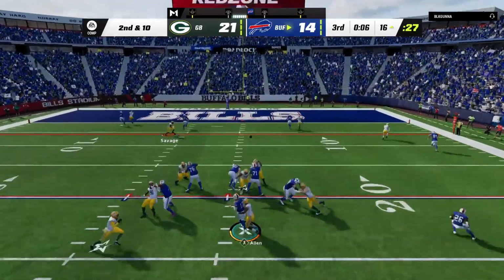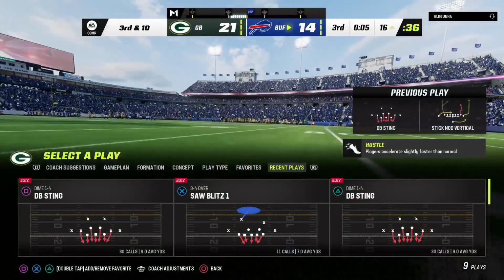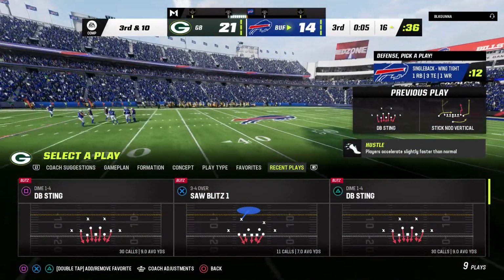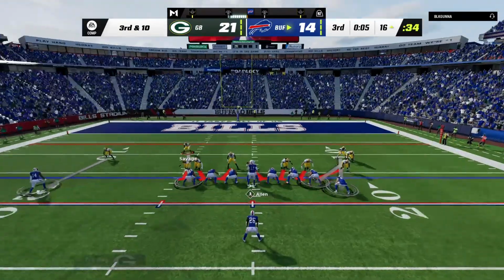To throw once more on 2nd and 10. Allen to the end zone, but it's incomplete. Well, every point certainly counts at this stage of the game. But after driving so far, you absolutely know they want to finish it with 6 instead of 3. And this should be the final play before the quarter ends.